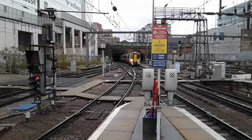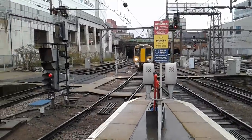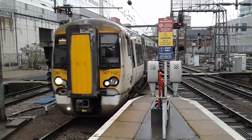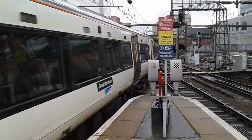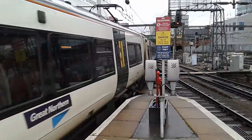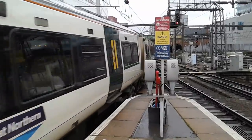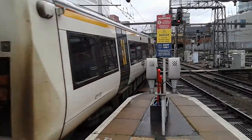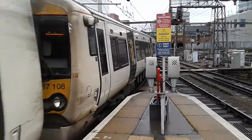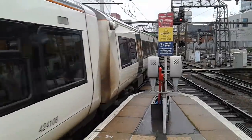So, leading this service in is 387102. Again, absolutely heaving. On the rear is 387108. Standing room only.